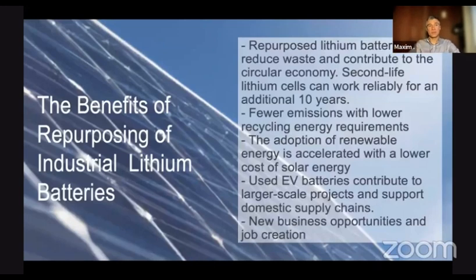So these are the benefits of repurposing lithium industrial batteries. So as I've said, they reduce waste and contribute to the circular economy. The used cells can work reliably for another 10 years after their planned operations of 7 to 10 years in the main application. So there's fewer emissions and lower pressure on recycling, and the adoption of renewable energy is accelerated with a lower price of these batteries for energy storage. And the used EV batteries contribute to larger scale projects and support domestic supply chains. As I've said, there's not enough batteries for all the needs, and repurposing can satisfy that and just help with adoption.